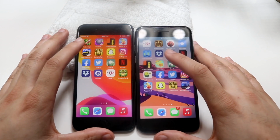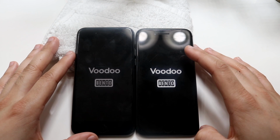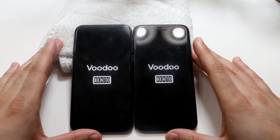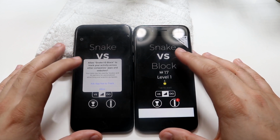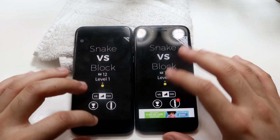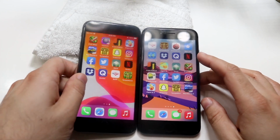Hopping out of this one, let's do one more. Let's go ahead and do Snake versus Blocks, 3, 2, 1. I will be doing a full speed comparison on my second channel at some point. I don't know when I'm going to do it, but hopefully sooner than later. And 14.4.2 seems to be faster. We did have a little bit of a pop-up here. I don't know what's going on. But I think ultimately, it's kind of like a tie. I don't really think one is faster than the other one, to be honest.